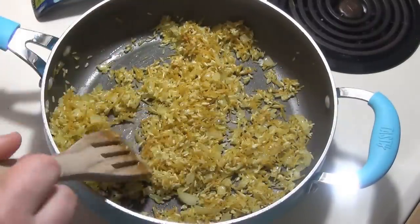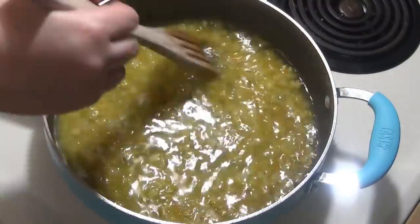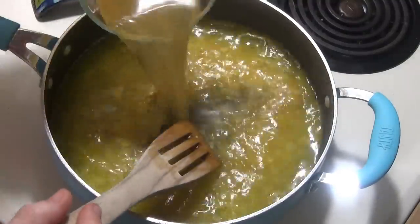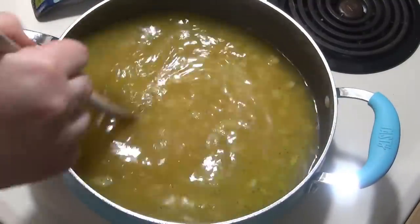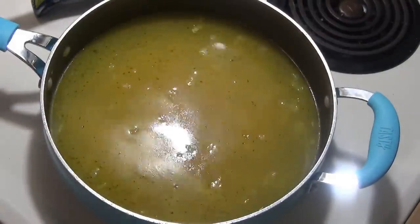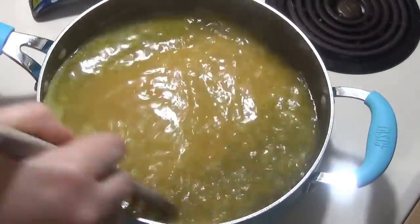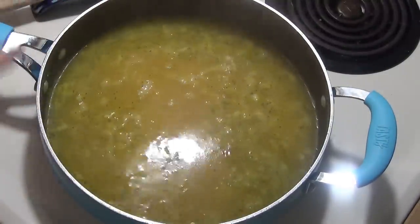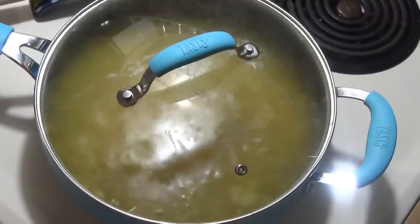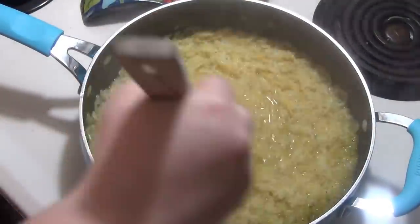Next, I added in water and brought that to a boil. Then I covered and reduced the heat and simmered for 20 minutes. After the 20 minutes, I turned off the heat and added in 2 cans of drained chicken.